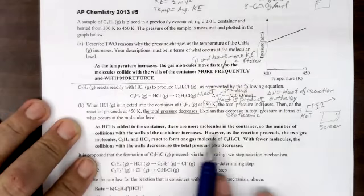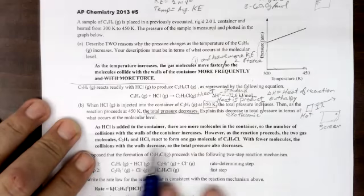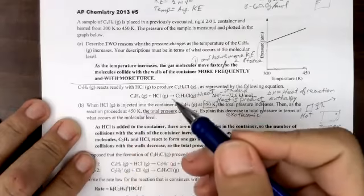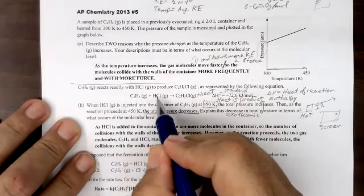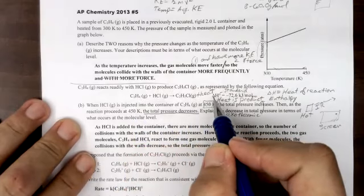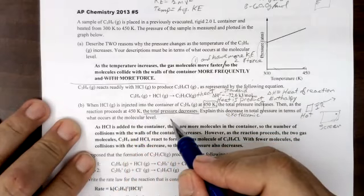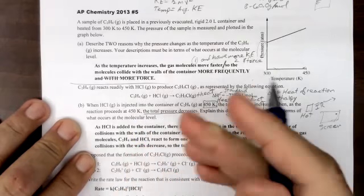Some of the answers supplied by the workbook writers are so long that I just think no one's actually going to write that on the real test. It's a timed test and everybody's in a time panic. No one's going to write all that. 2 molecules, or you could even say moles, they would take that. 2 moles or molecules of reactant become 1 mole of product. Fewer molecules strike the sides with less frequency, which reduces the pressure.